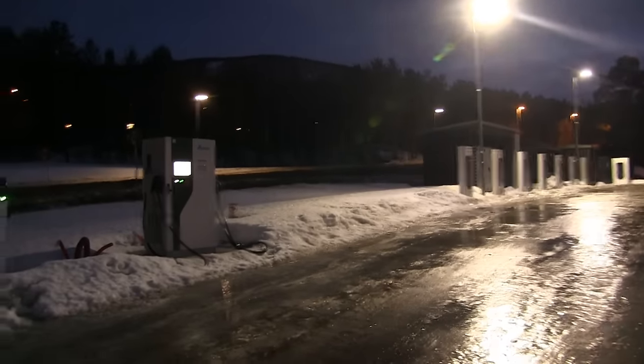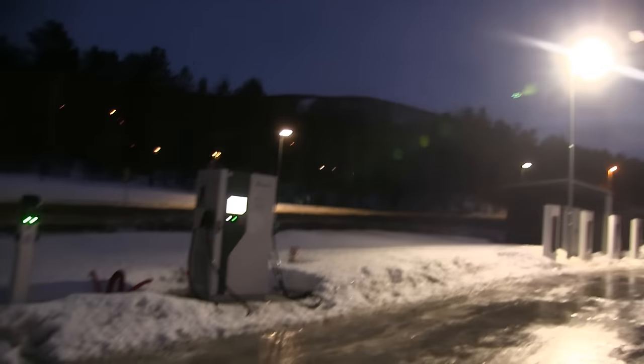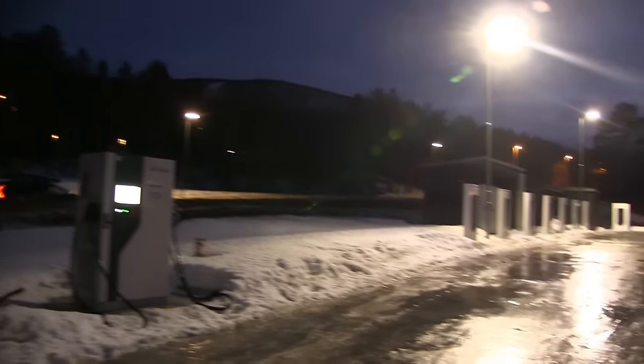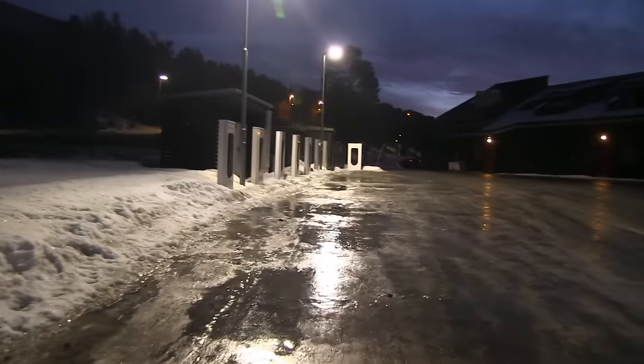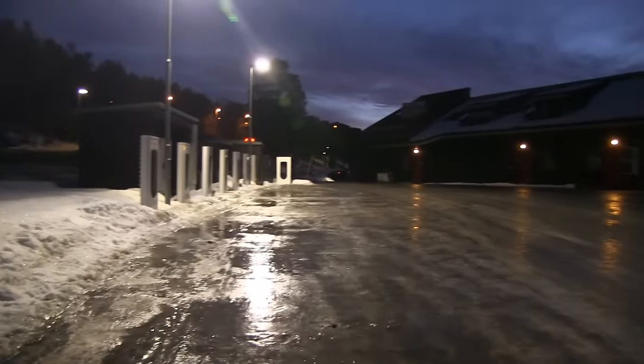Yeah, but I'm too lazy. I mean, there are some other chargers on the way, but I'm too lazy to stop at every freaking charger on the way there. So I'm gonna figure out what to do.